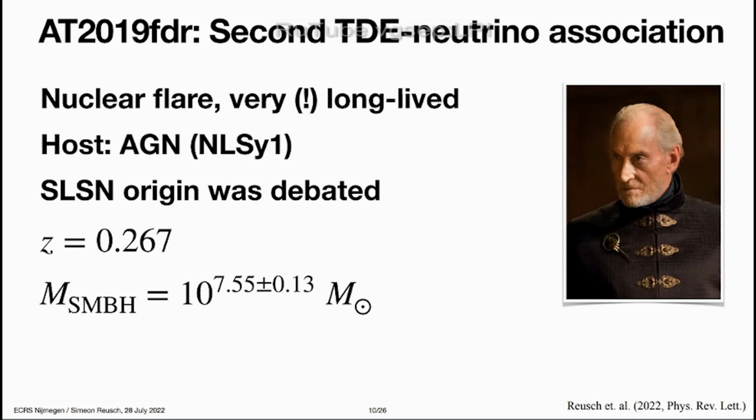So this is not a clear-cut tidal disruption event. We think it is one, but it's a little bit more complicated because its host is a narrow-line Seyfert 1 galaxy, meaning it's an AGN. And in the beginning, and even a long time after that, a superluminous supernova type 2 origin for this event was debated, but we think it's a TDE, and I will get into that later. And it's quite far, and that's the mass of the black hole in the center of the galaxy.